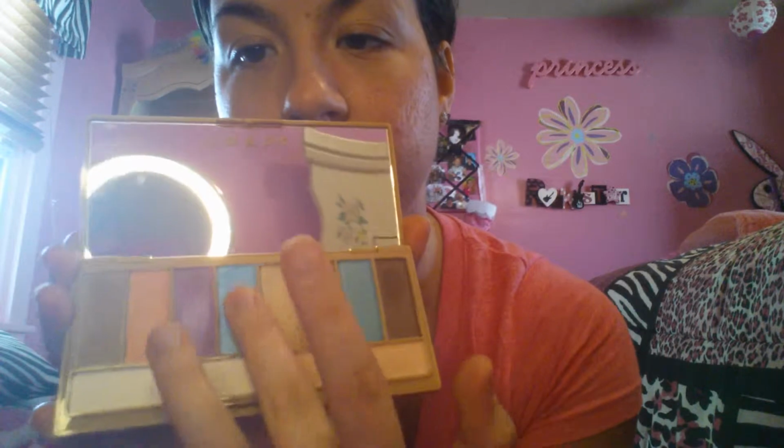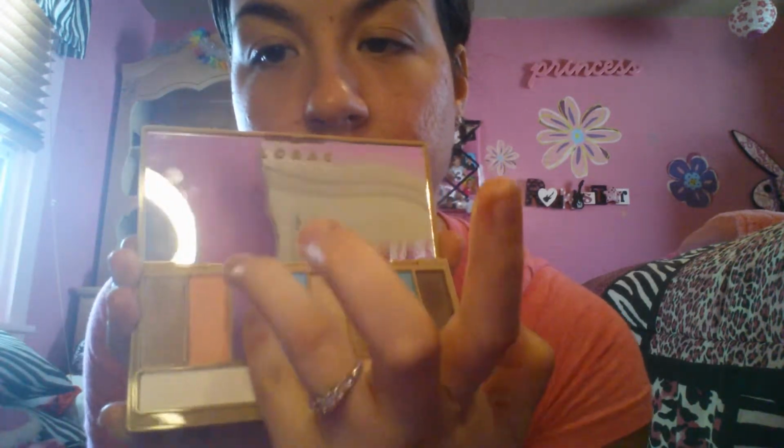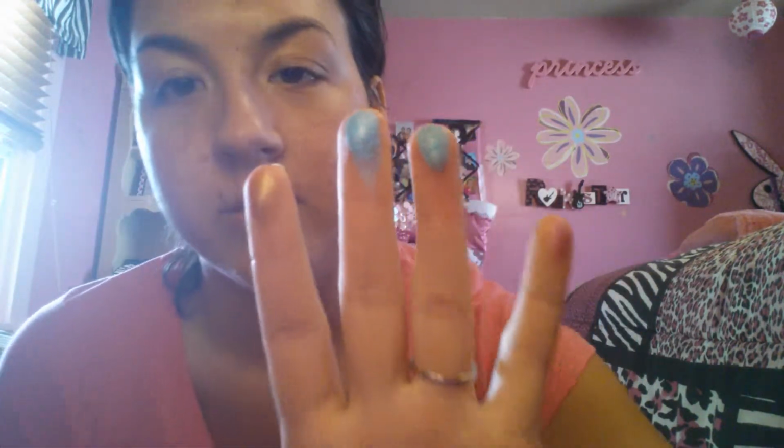Next palette. This is like a fun color palette with different colors, like I just showed with the electric palette. It's the Lorac Summer Glow palette, and this is what the colors look like. You have this blue color, this brownish gold color, this other blue, purple. They're really pretty. Oh, this peach too is really pretty. Let me show that. Really nice. It's another fun colored palette. That's also a limited edition palette, so yeah.